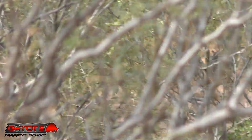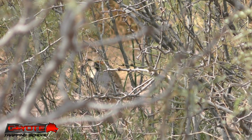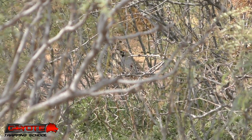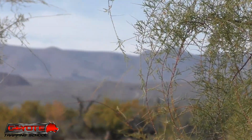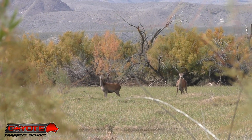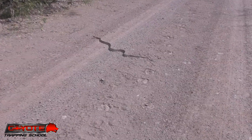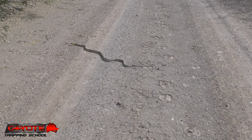I wasn't even filming. A whole passel of Gambel's quail right up there off the road, at least a dozen. Some red deer out there. You ain't in Texas if you ain't seeing snakes, huh? Sucker's pretty good size.